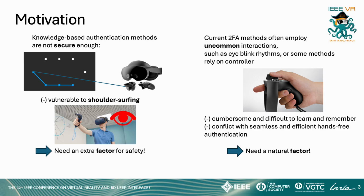However, achieving secure, efficient, and accurate authentication in VR presents significant challenges. Existing methods are primarily knowledge-based, with one of the most common approaches being pattern-based unlocking, such as that used in MetaQuest 3 or MetaQuest Pro. However, knowledge-based methods are inherently vulnerable to shoulder-surfing attacks, making them less secure in public environments.